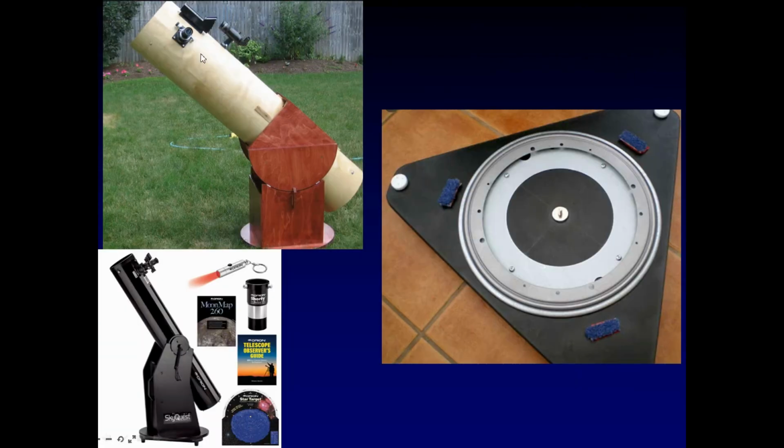Here's a Dob that's made with a sonotube. I think he's wrapped it a little bit. The base again is a kind of a box that wraps around the tube, and he's got it sitting here on this semicircle. These white things here are nylon riders, so we can move the scope up and down. The plate is not shown well here, but we'll go down to this one.